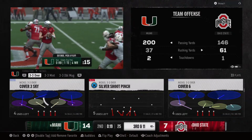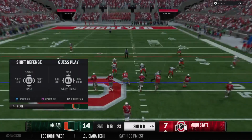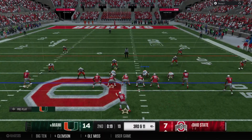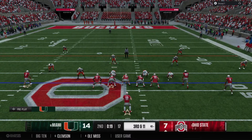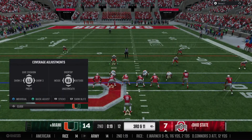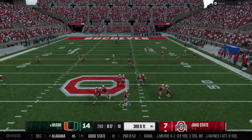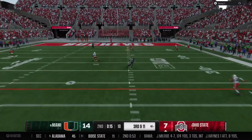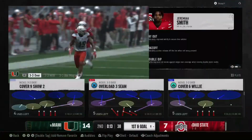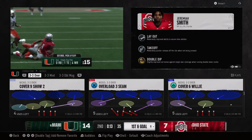How nice is it as a defense when you can drop 7 guys into coverage, only rush 4, and still get home? That makes you feel good if you're the D coordinator. On 3rd down, he'll try to pick it up through the air. He's going to let one fly down the middle. And he makes the catch inside the 10. The tackle is made, but he's got it 1st and goal from the 6.